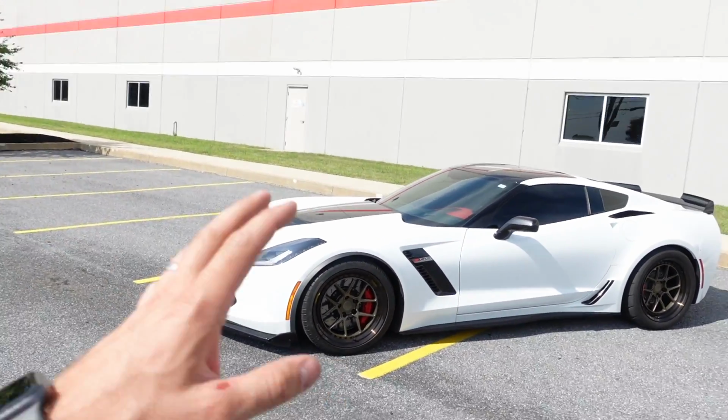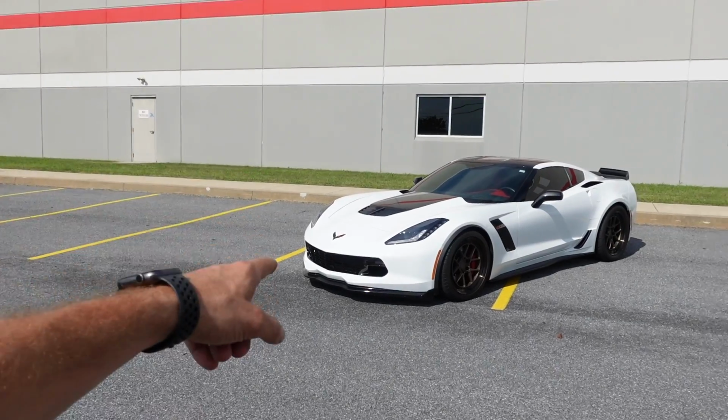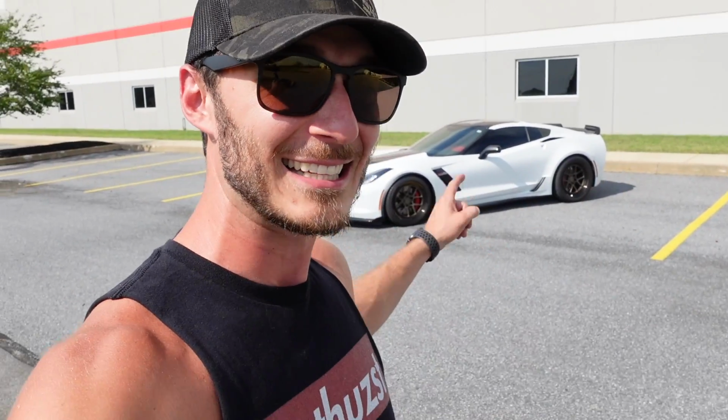So I've had the car now for about 2 months. It's a 2016 C7 Z06, white exterior, red on the interior, and it is the exact spec that I had always wanted. So it's a really cool story, guys. I had been in the market for that exact spec Z06 for probably about 4.5 months, dating back to about April of this year.